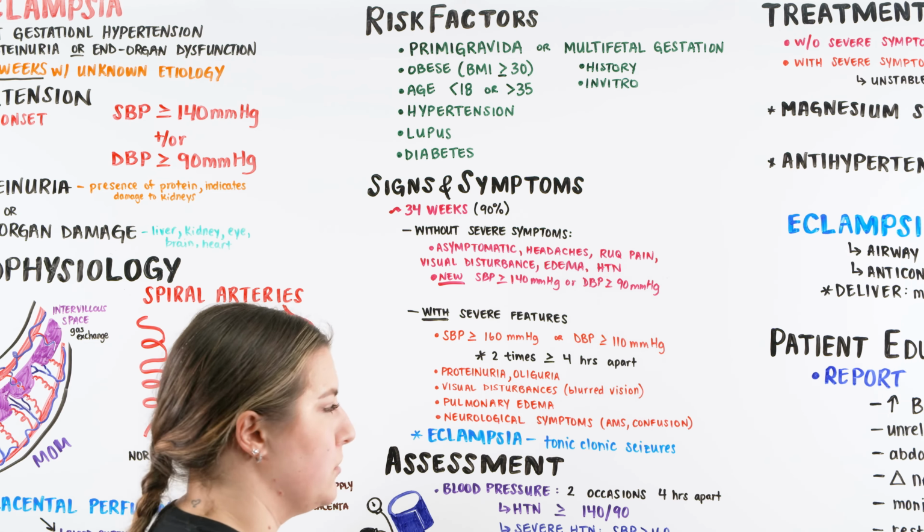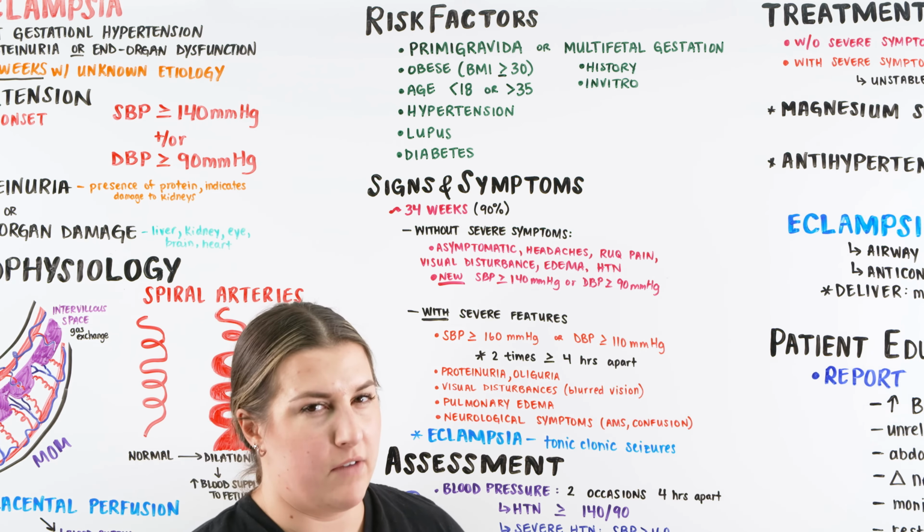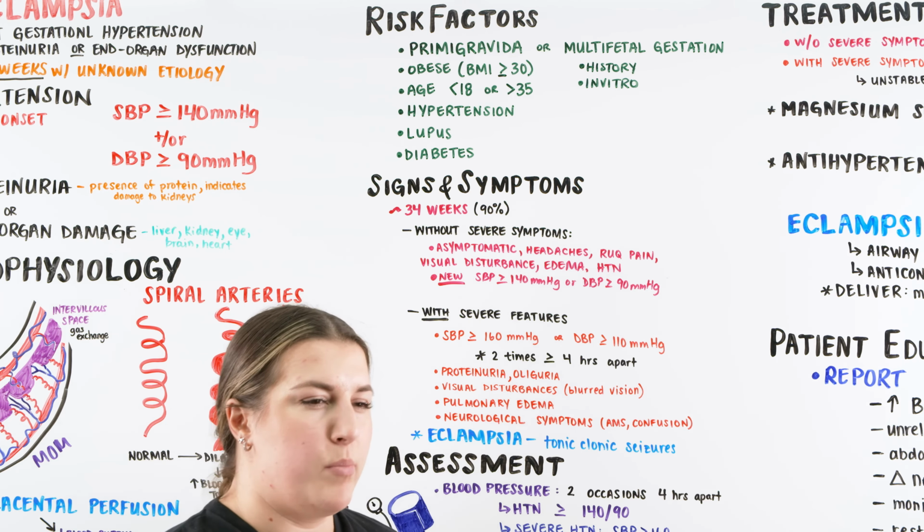So remember, seizures can start differently in every patient. And one of the big things that the NCLEX likes to use is a tingling around the face or on the lips. So just keep that in mind when you are assessing your patients: are you having any symptoms that you may not be aware of? Like, are you having tingling on your lips? Are you having tingling in your hands and feet? Things like that you want to ask them, because they could be having seizure activity that they aren't even aware about yet. But specifically, eclampsia will eventually evolve into that tonic-clonic seizure.